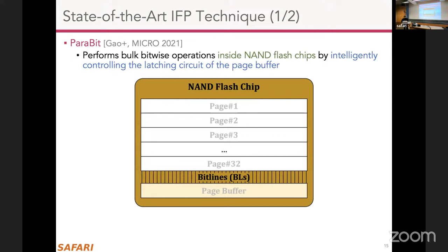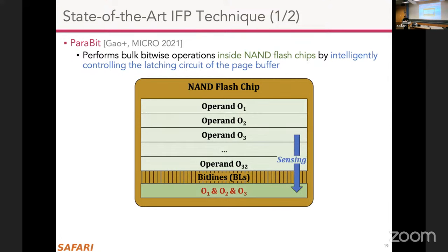So when we are performing bulk bitwise operations, typically we store each operand in a flash page. Let's say here we have 32 operands. To perform a bitwise operation, we need to perform a read operation for every operand, and the read operation basically brings the operand to the page buffer. When we perform the second read, the bitwise AND operation of those two operands is accumulated in the page buffer. So this has to be done serially for every operand for which the AND operation has to be performed.